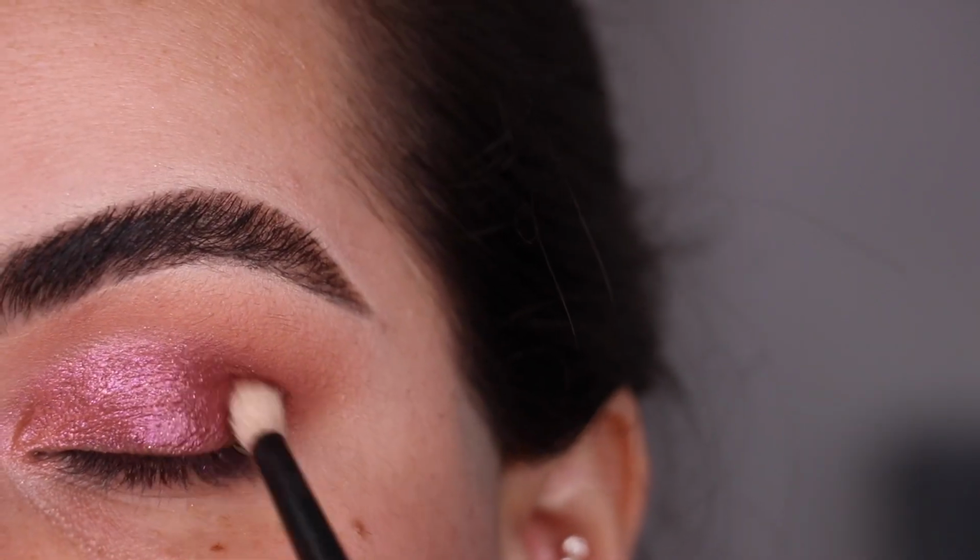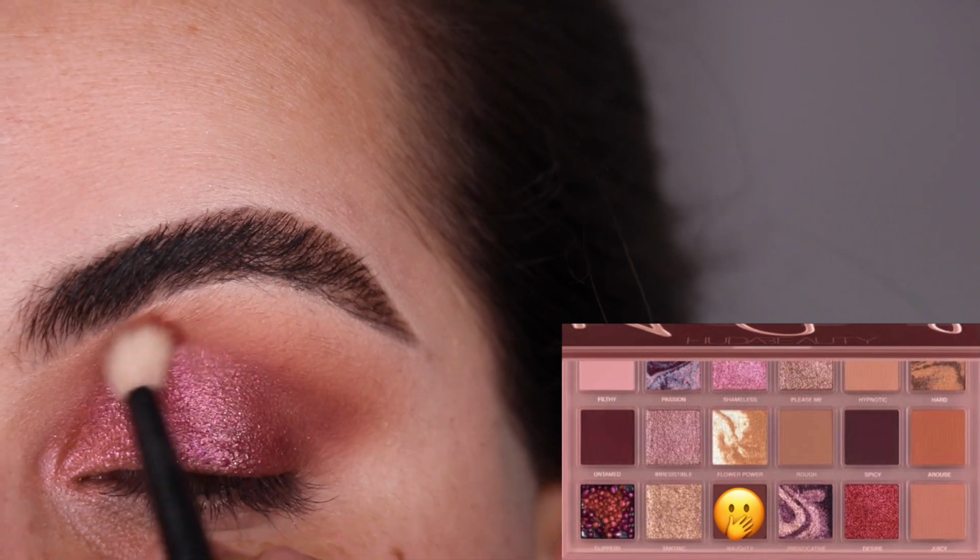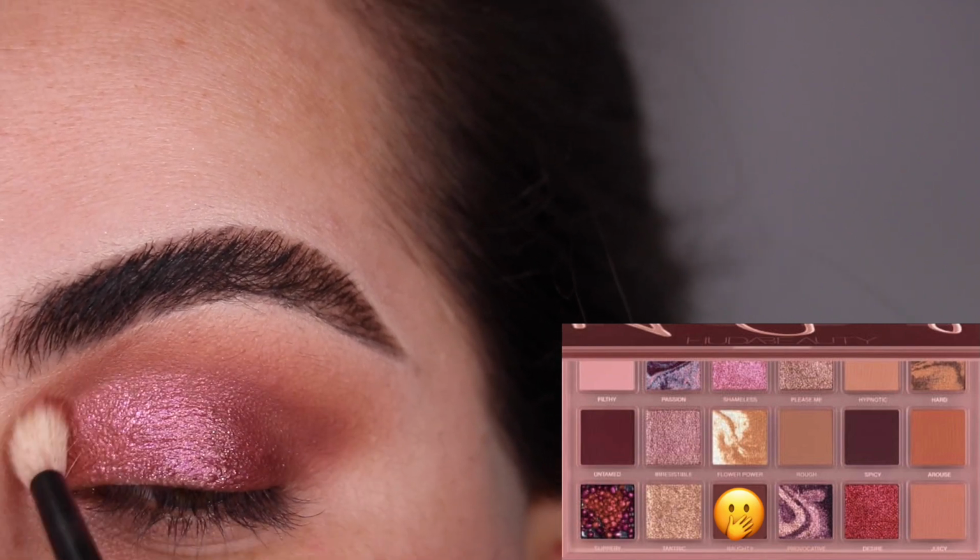With my REPHR number 14 brush in the color Naughty, I'm going to intensify my outer corner a little bit. Go in a little bit once there's barely anything on my brush. So this is what I have for the top of look number 5. Let me be right back with some makeup on and we'll finish this one up.